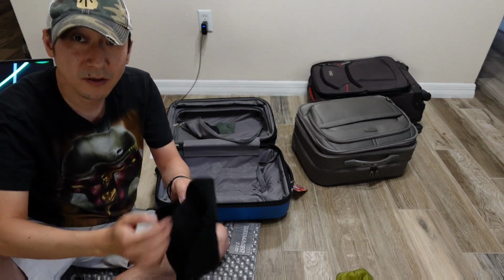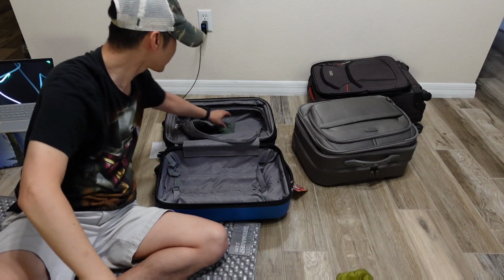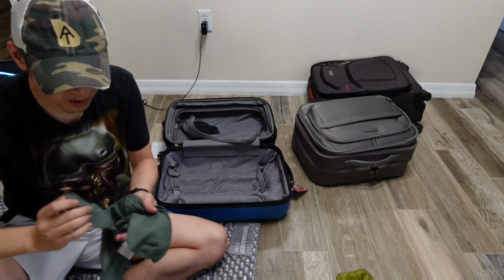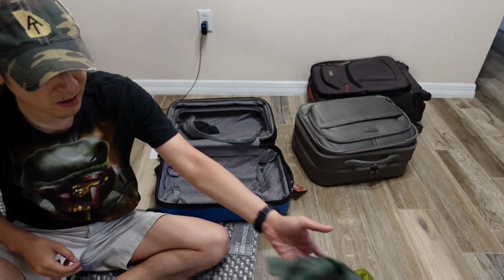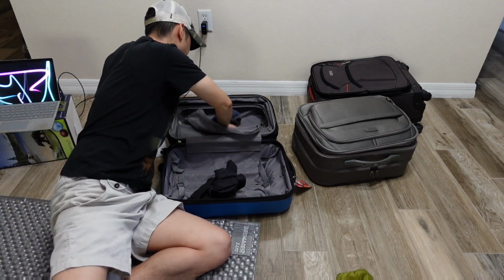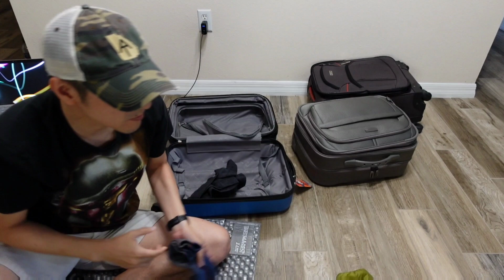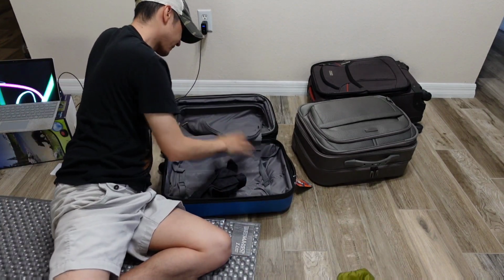Got the Z-Packs fleece hat to keep me warm as well. It's pretty light. A spare pair of liners, because I like fresh liners when I need them. They're a different color, so I can tell the difference when I do wash. And what else do we have in here? We have an extra pair of Darn Toughs, a spare pair.